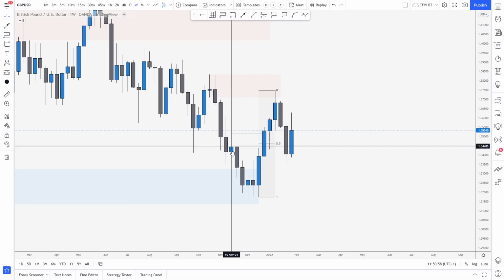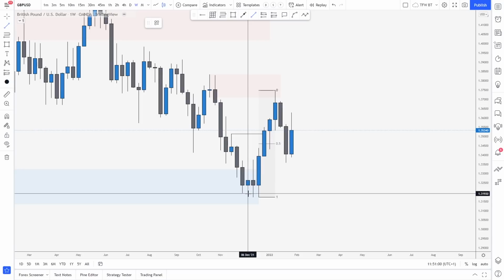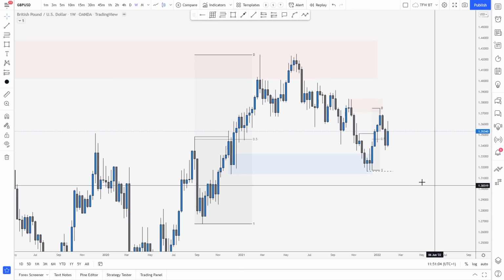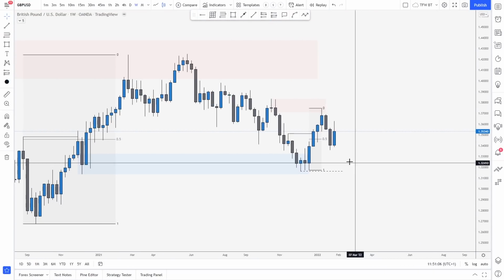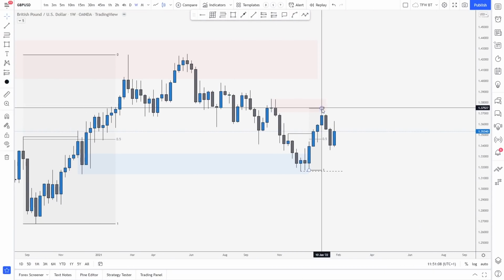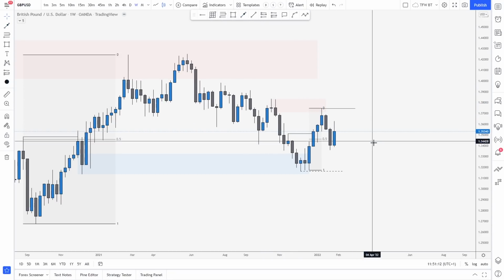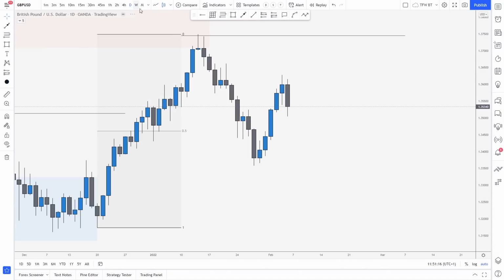So the question is, is this a push and a pullback? Is this a lower high so we can attack the lows? Okay, or is this just responding? We're overall bullish on the monthly time frame. The market just responded from the weekly, created a pullback, and right now we can start heading higher. Okay, so those are my 2 major outcomes.